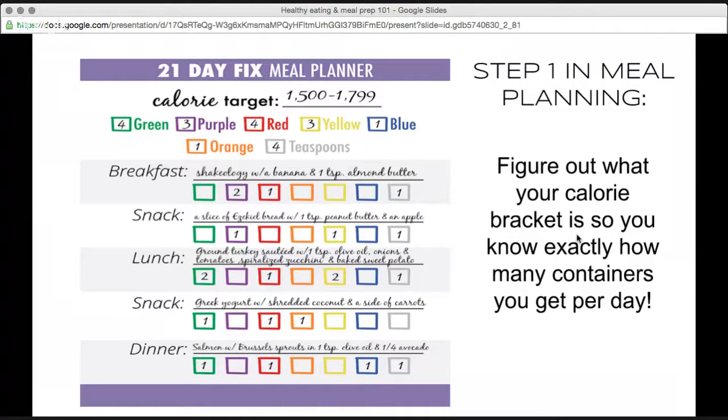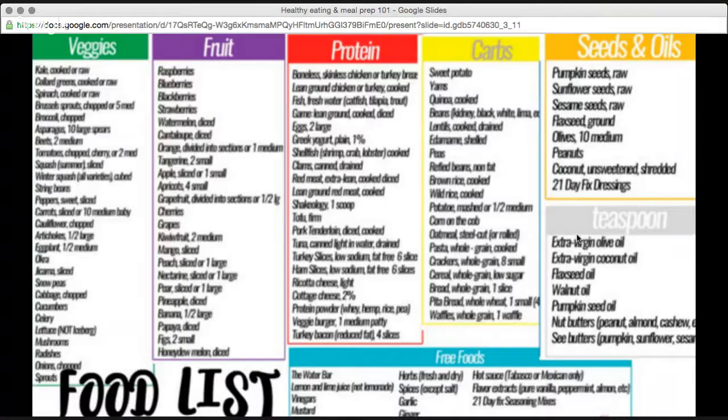She says, I can have four greens, three purples, four reds, three yellows, one blue, one orange, and four teaspoons. So essentially, this is a meal plan that I found on Pinterest. She's basing her entire meal plan, I love this chart, essentially on how many containers she gets per day. So that is the first step in this entire process, figuring out your calorie bracket so you know exactly how many containers you're getting per day. Now this is in your book, so don't feel the need to write all this down.